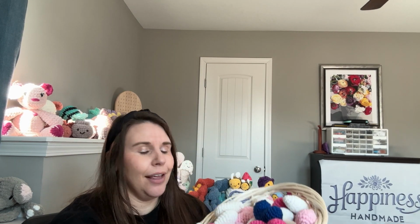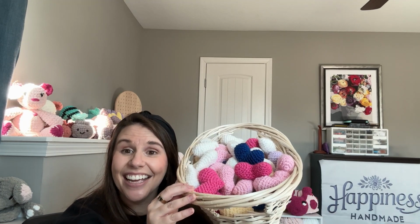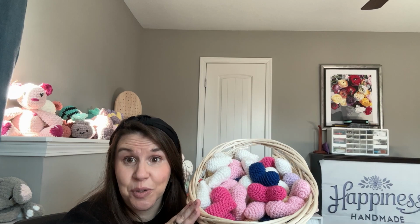She got the 2 bunnies, and then she also ordered a really big order of pocket hugs. So let me show you guys how many hearts I have made this week. Okay, I just counted. I put them all in this cute little basket. You guys, I have made 43 hearts this week. I have been cranking them out.